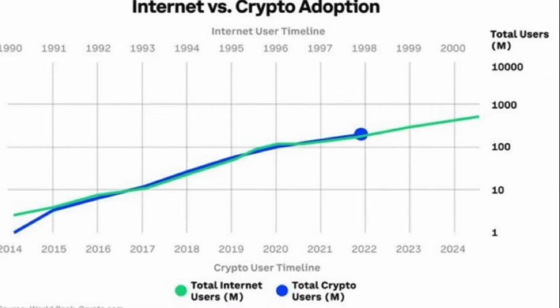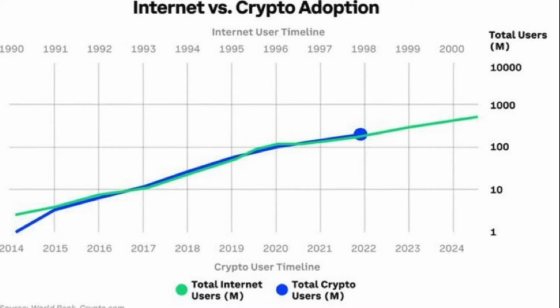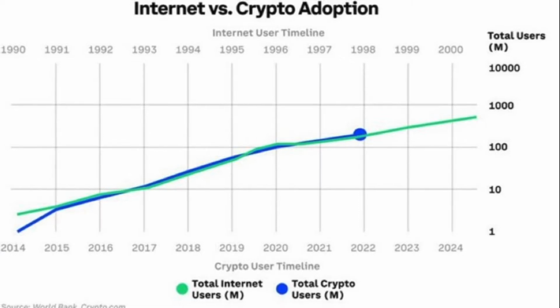This past week I saw a very interesting chart. It was from the World Bank and it showed the trend line of internet user growth mapped against the trend line for crypto user growth over a 10-year period. So for the internet, it showed the period from 1990 to the year 2000, and for crypto it went to 2014 and forecasted out to 2024.